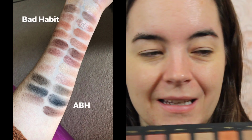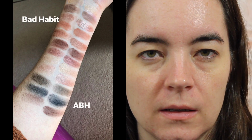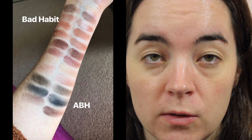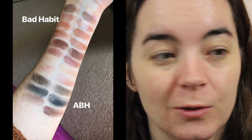As far as I can tell, I did post pictures on my Instagram stories and I saved it in a highlight because you can save highlights on Instagram now. So I did do that. If I remember, I will grab that picture and insert it here, but they are essentially dupes.